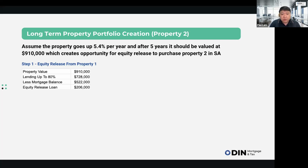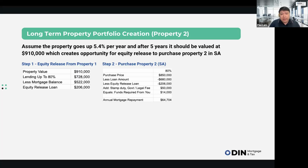That brings down to 522 on your existing mortgage, which means the bank can still lend you another $206,000 to assist you with the next purchase. So we're going to tap into the equity that you have, assuming you can pass the servicing and the bank is happy to lend you the amounts. We're going to use that money to buy another property in South Australia, which is at $850,000 this time.